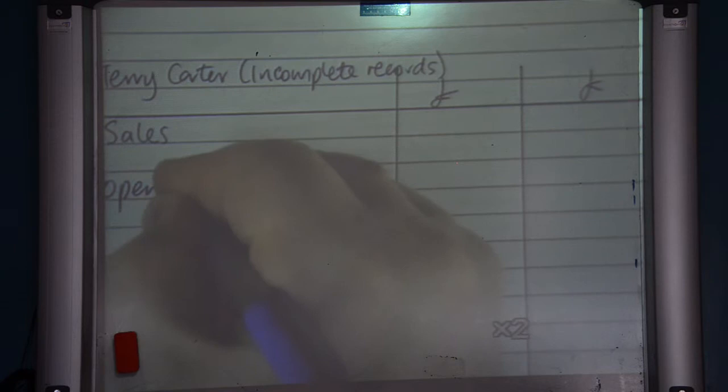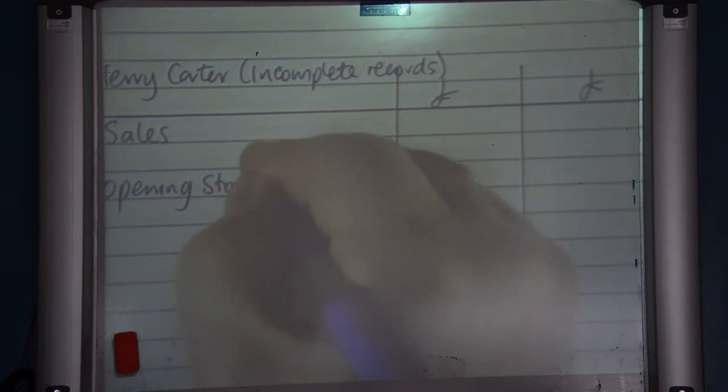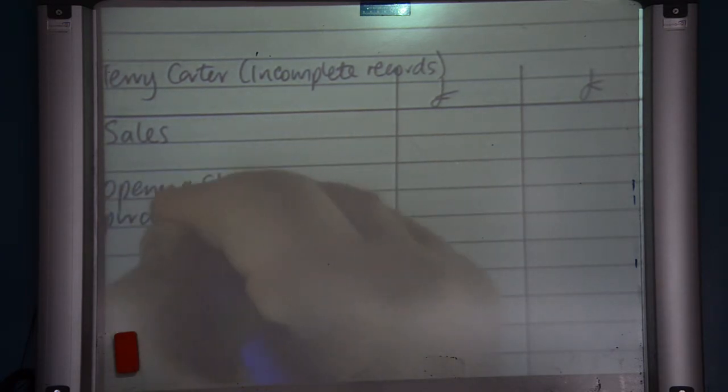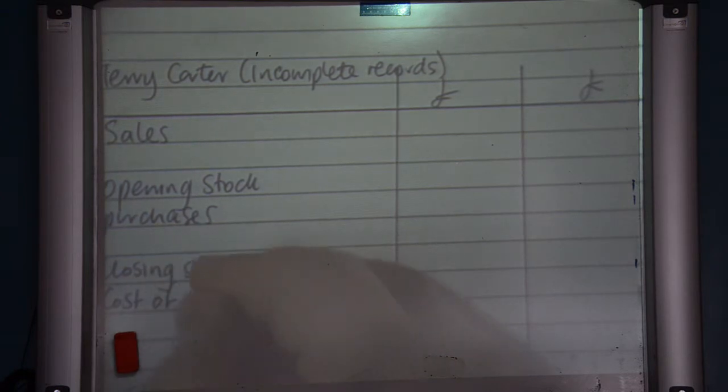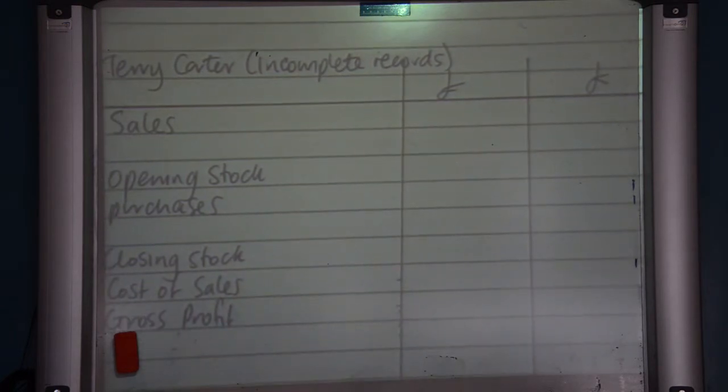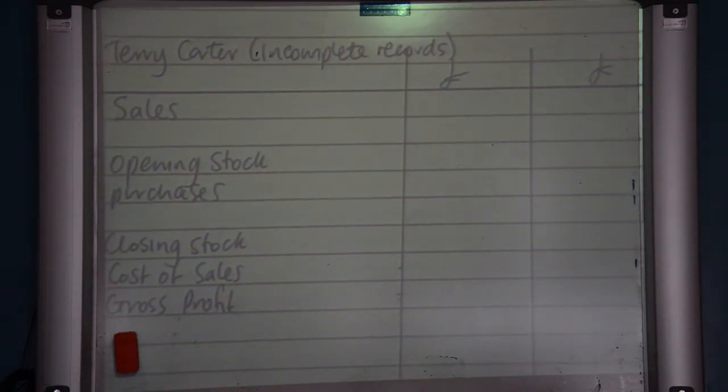So then I'm going to do my cost of sales section. Opening stock, plus purchases, less closing stock, will give me my cost of sales, and then I can work out my gross profit. Okay, now remember what I said about putting together a piece of the puzzle. Fill in the gaps. Move your Rubik's Cube in slow bits until you can start filling in the holes.